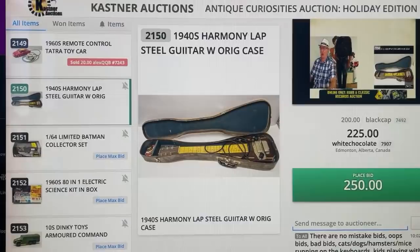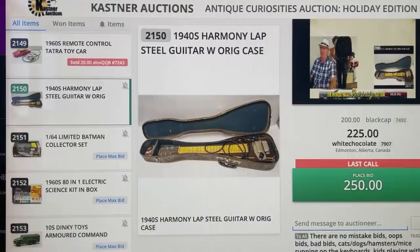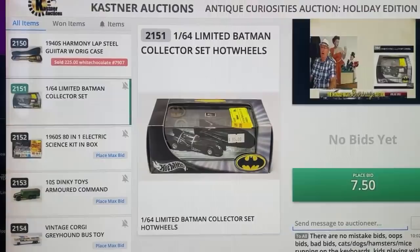So if a person really likes that folksy sort of 40s country sound, like if you want to sound like Bing Crosby doing some Christmas albums in the 40s, those Hawaiian guitars give you a great sound.